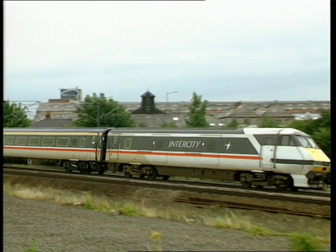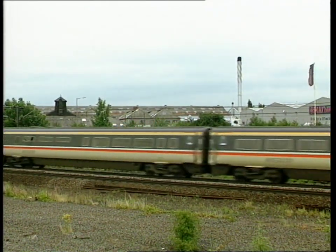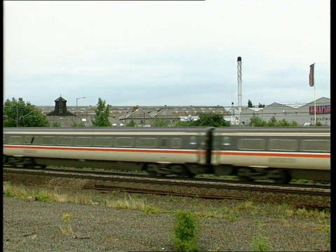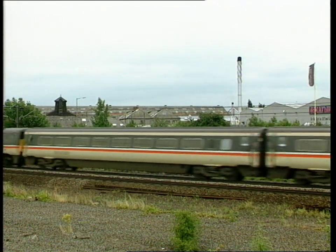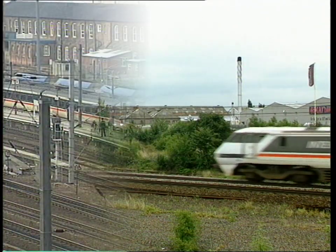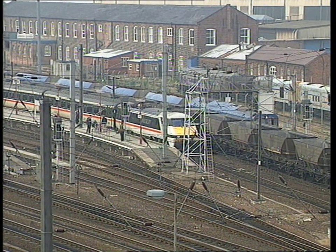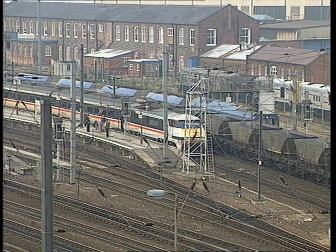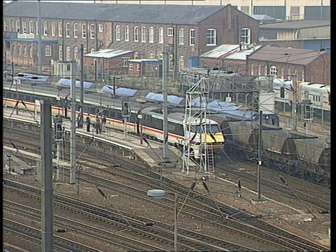Yet another example of Britain paving the way for overseas manufacturers to develop and reap the benefits. Now, if we want tilting trains, it seems we'll have to buy them from our EEC partners. Another 91 leaves Doncaster for Leeds. The electric wiring of the East Coast Main Line included the line from Doncaster to Leeds, as well as the East Coast Main Line itself to Edinburgh, later extended to Glasgow.